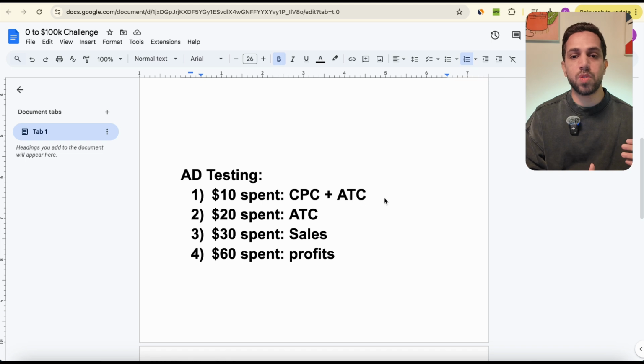If the CPC is over $1 and I have no add to carts, I stop the ad. If one of these conditions doesn't meet, for example, let's say I have one add to cart or the CPC is under $1, I keep the ad running until $20. At $20, I only look at the number of add to carts. If I have an add to cart, I let it run. If I don't have an add to cart, I stop the ad. And when I say the ad, the campaign, I mean one product, okay? So it's one campaign per product, and that's how I test my product.